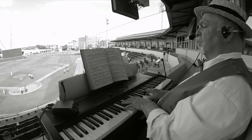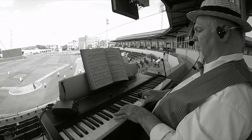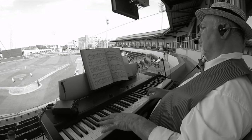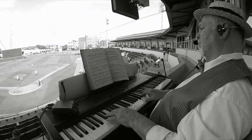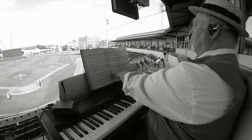Dragons fans, welcome to the Vintage Baseball Classic at Fifth Third Field, tonight featuring the Cincinnati Red Stockings versus the Eastwood Iron Horses. Today's game is a step back in time to how the game of baseball used to be played at its start back in the 1800s.